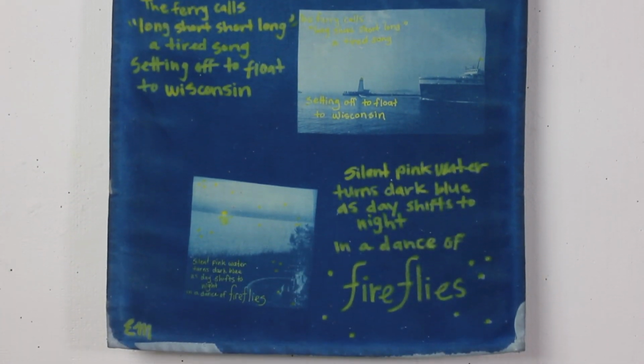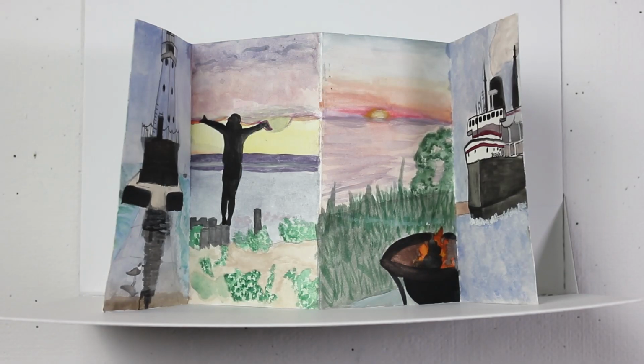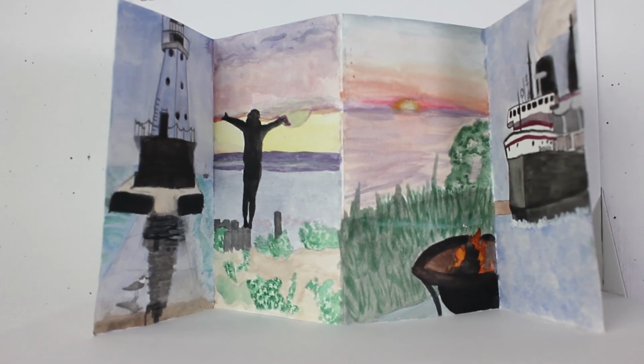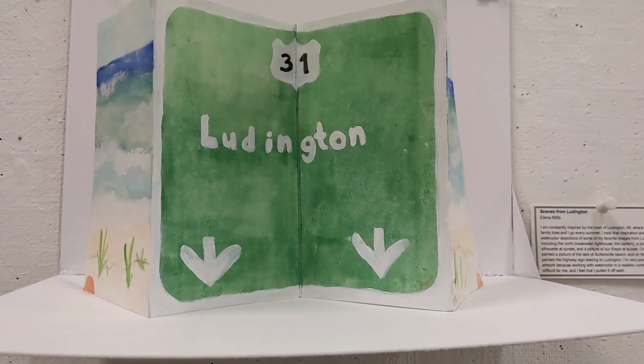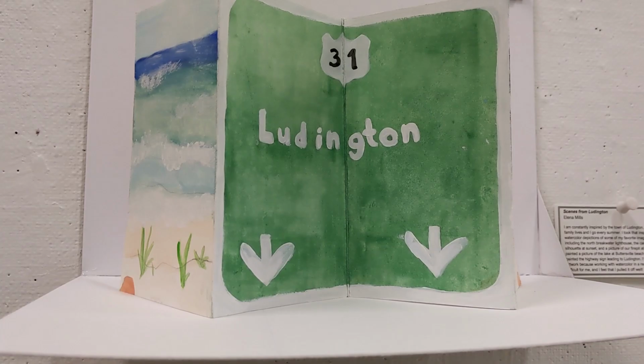Similarly, I was inspired by Ludington for my concertina book called Scenes from Ludington, which includes images of the car ferry, the North Breakwater Lighthouse, or as I called it when I was little, Big Shiny, and images of sunsets over the lake. On the front is a painting of Buttersville Beach, and on the back is the highway sign that directs you towards Ludington.